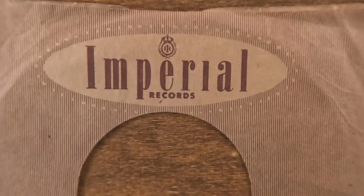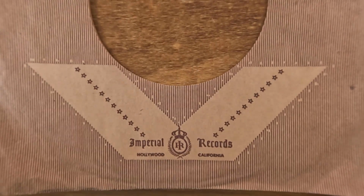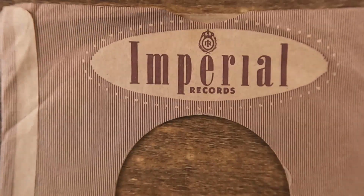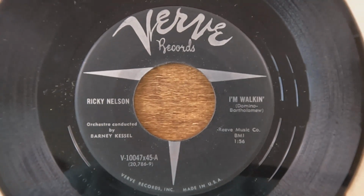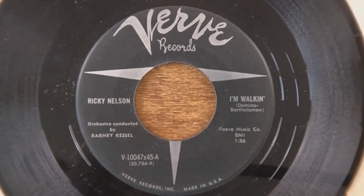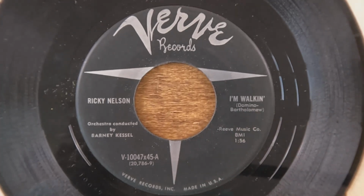But like I said, I picked up some of these just for the sleeves, like this one, Imperial. What a cool sleeve. Now this one, the sleeve didn't match the vinyl. But I did want this sleeve because I've never seen this Imperial sleeve. That was the home of Fats Domino, Imperial, and a lot of other great 50s artists. What's inside was Verve Records, but it's a Ricky Nelson one, and it's I'm Walking, yes indeed, I'm talking, a Fats Domino song that Ricky Nelson did a cover of.